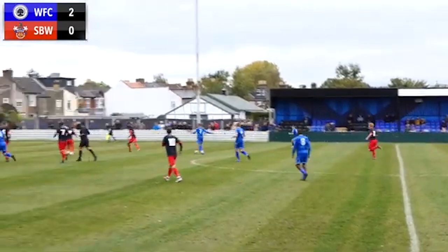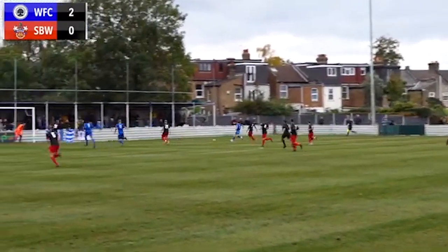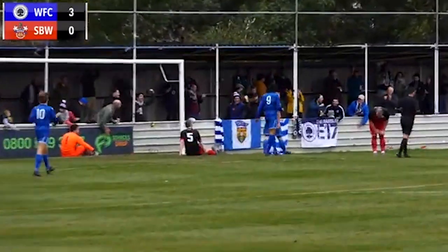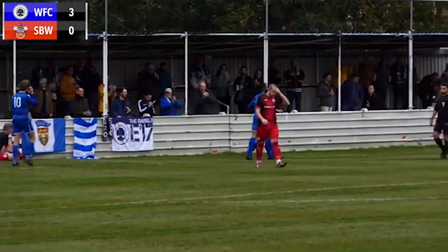Here's Ibe with space to run into. Lovely ball down the right-hand side. They're queuing up in the middle. And it's a tap-in. John Clements with the third for Walthamstow, meeting Jack Fowland's pass. Simply too easy for the home side.